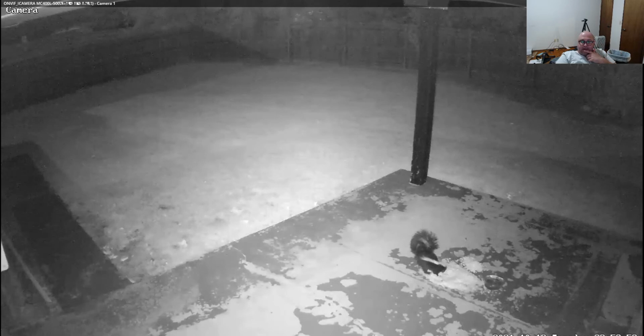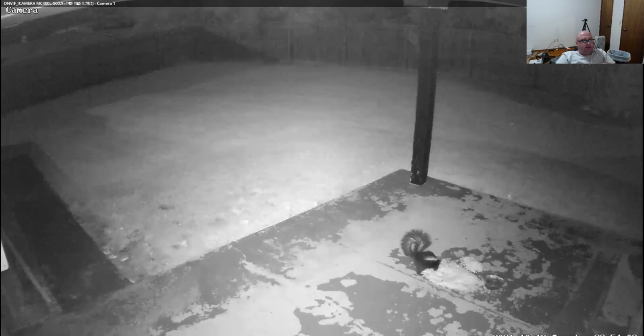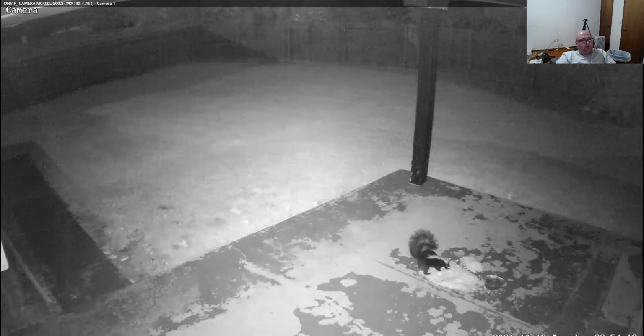So what I think I might start doing is putting out hot dogs. Whenever I put out the nuts, put out some hot dogs for the nighttime creatures. So when it starts getting dark, I'll put some hot dogs out there for the nighttime creatures. I know the squirrels probably are not going to want to eat the hot dogs, so I won't put them out during the day, but I'll put them out for the nighttime creatures.